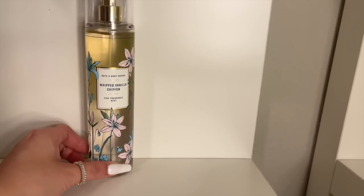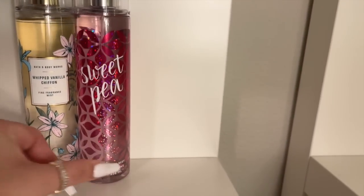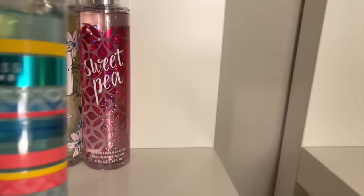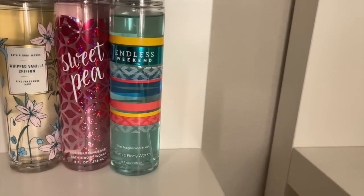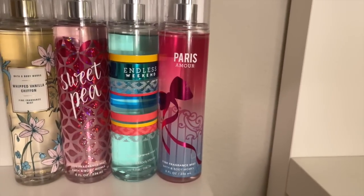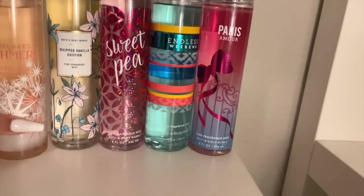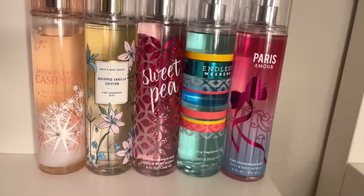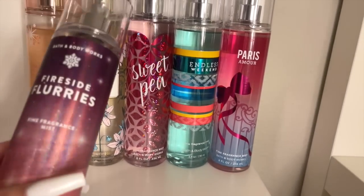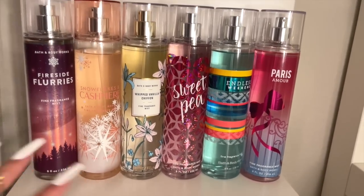So starting off here in the back row, I have Whipped Vanilla Chiffon, Sweet Pea. I have a lot of older retired scents. So this one is Endless Weekend and also Paris Some More. I'm really planning on doing a whole video on Bath & Body Works retired scents, but I still need to test some more out. Back here I have Snowflakes and Cashmere, and also, like I mentioned before, I wanted to hold on to Fireside Flurries, so I'm putting that one here in this section as well.